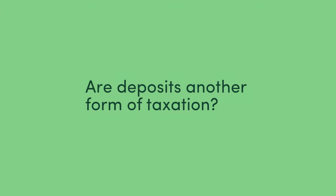Well, I wish my taxation was more like deposits because then I'd get a full refund of my tax return. But no, they're not. You pay the deposit and you get it all back as long as you participate. A deposit is different from taxation. If you have a tax for each package, you have to pay this tax. With a deposit, you get it back.